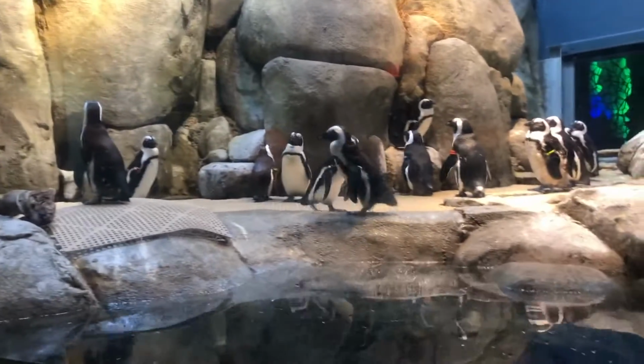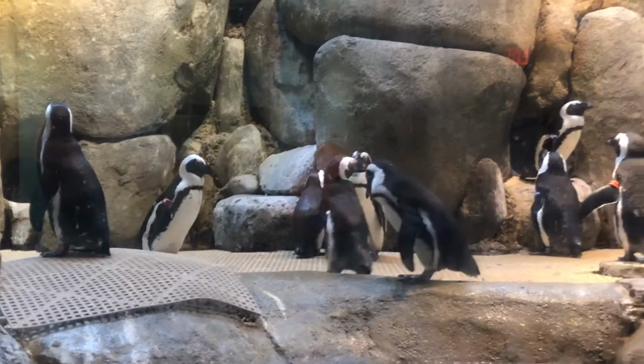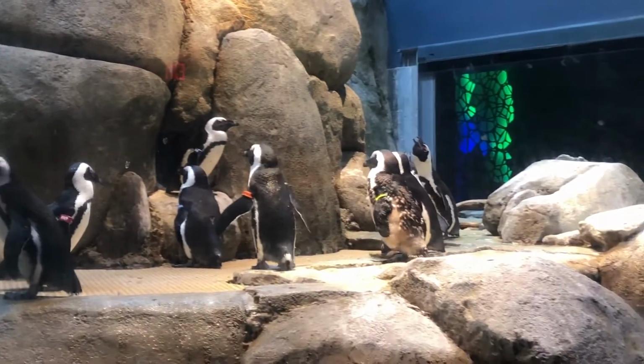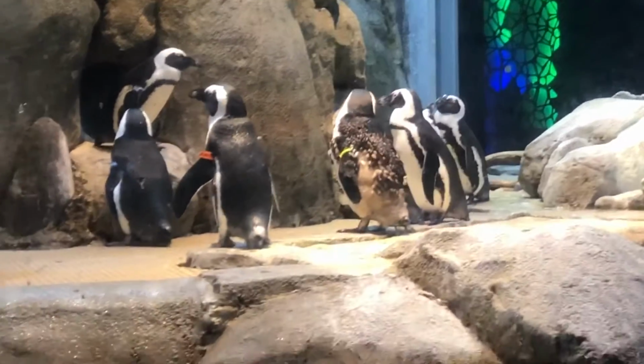Now these penguins were easily some of my favorites. I think they're such little characters and they were so adorable. Look at the one wearing his little jacket still of fur, oh my goodness!